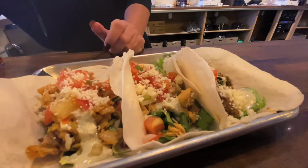You know, what should we get? And they told us about a couple of the beers and they're like, it's also Taco Tuesday if you're hungry. It was so awesome. Quick, it was really good. And it is exactly what we needed to keep on with the day.